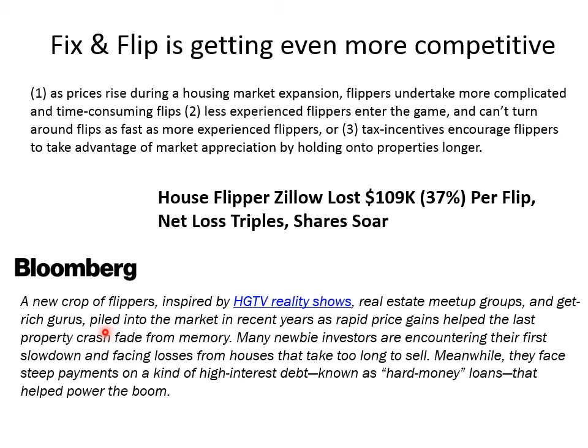real estate meetup groups and get-rich-quick gurus piled into the market in recent years, and the rapid price gains helped the last property crash fade from memory. Many newbie investors are encountering their first slowdown and facing losses from houses that took too long to sell. Because meanwhile, they face steep payments on kind of high interest that, as we know, is hard money. They need to be paid. So if you have a property, it takes 3 or 4 months longer to sell, and you have a $6,000 to $8,000 payment. Here goes your profit.